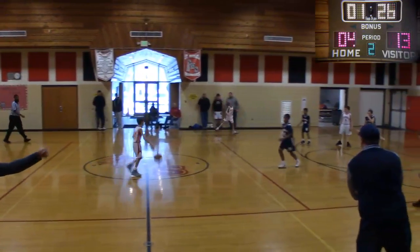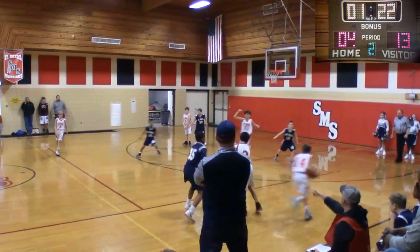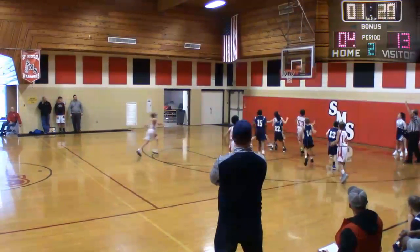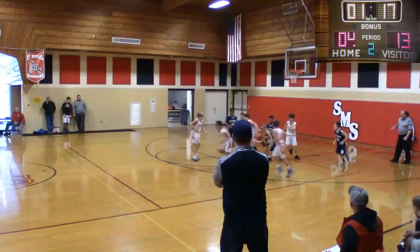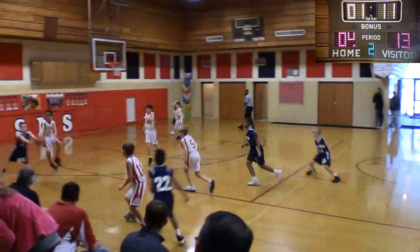And Christopher takes it up for the St. Mike's team. And we have Christopher bringing it up for 3, really close. And St. Mary's gets a rebound. Number 14 loses the ball, and he gets to number 22 on the Wildcats.